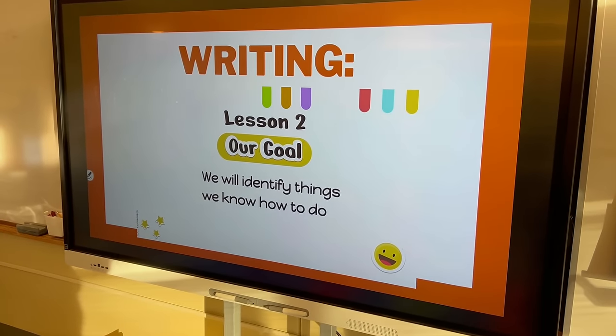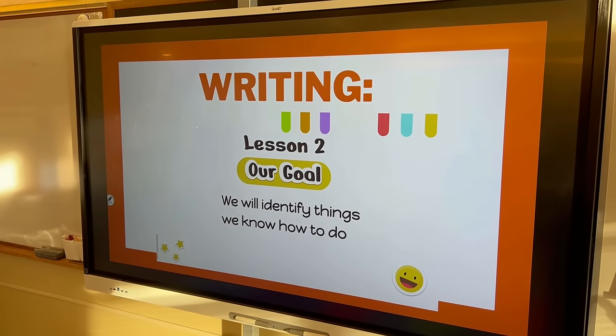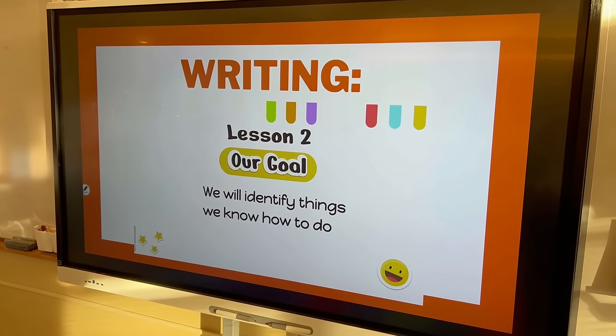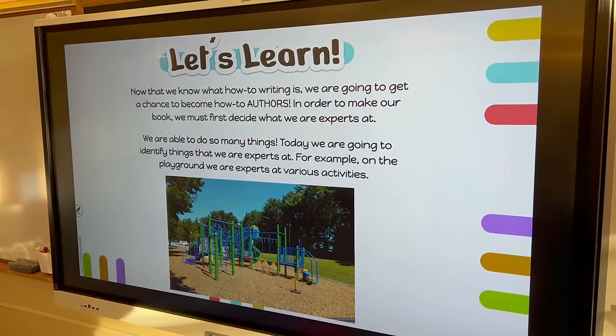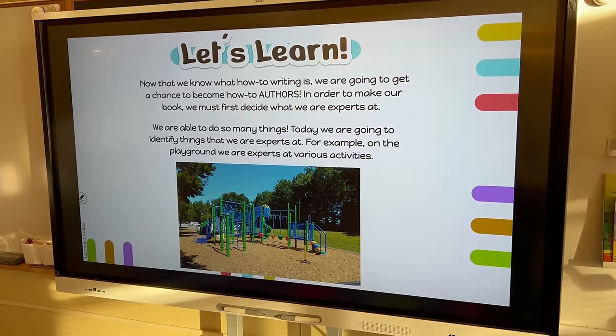And then our how-to writing, we are following along with my how-to writing unit from the SJT Writing Club. So our goal is we are going to identify things that we know how to do. And what's awesome is one of my colleagues actually went ahead and made slides to go along with my units because we always teach with slides.